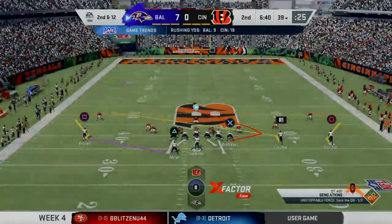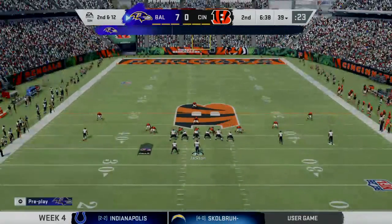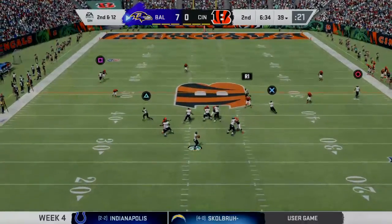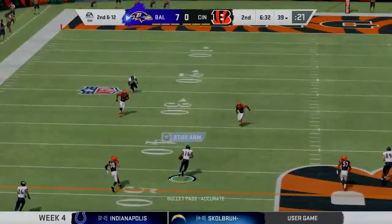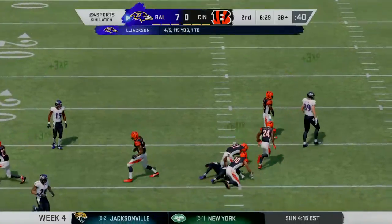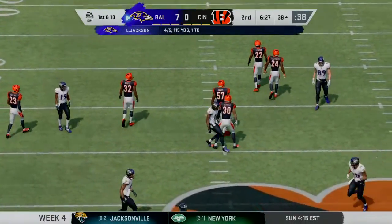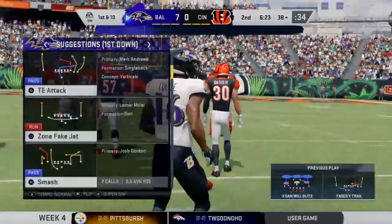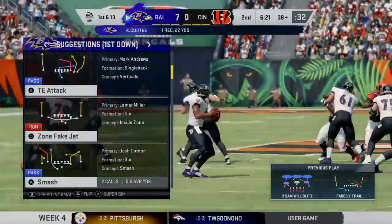First play of the drive goes the wrong way. Here's 2nd and 12. From the gun, Jackson. Man open, that's Kiki QT, complete. And able to rip off a big chunk of yardage before being dropped inside the 40. 22 yards there, a first down.